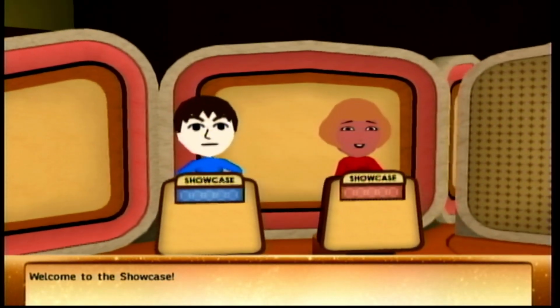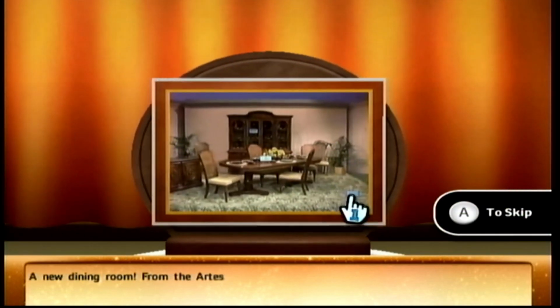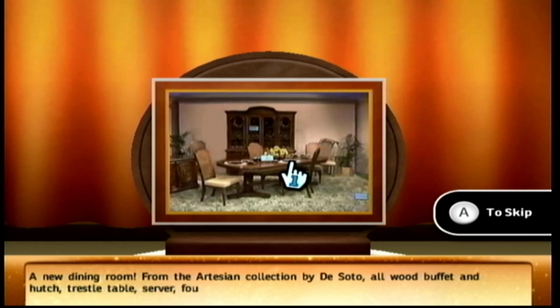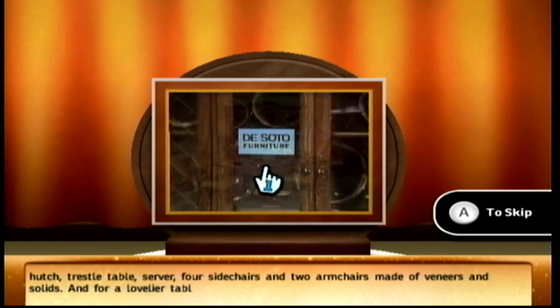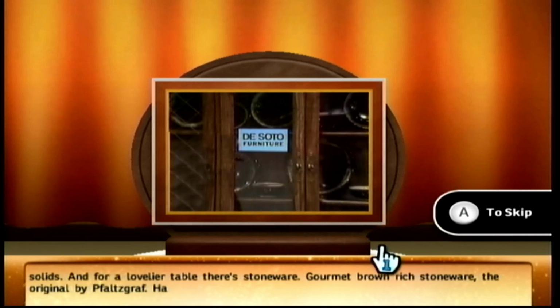Welcome to the showcase. There are two showcases up for bid. The player... If your bid is within $100, let's see the first showcase. Your showcase begins with a new dining room from the Artesian Collection by DeSolro, all wood buffet and hutch, trestle table, server, four side chairs, and two armchairs made of veneers and solids.